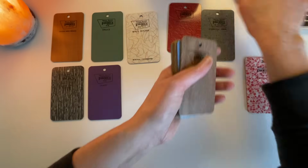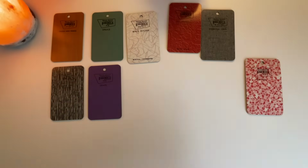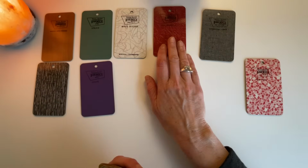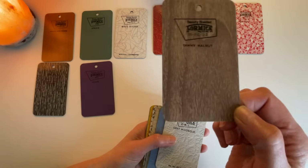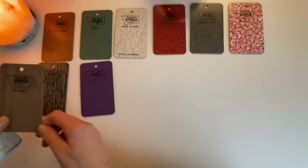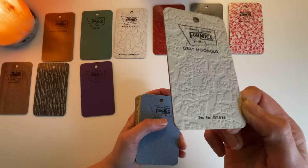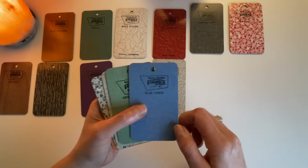Well, I don't know what category that goes in, because so far we have, hold on, I have to move this out of the way. Set it down over here. Okay, so far we have pickwood, and then just sort of the plain Skylark, Moonglow, linen, Capri, I don't know, Tawny Walnut, like a fake walnut wood. So does that go with pickwood? Maybe. Gray Moonglow. See, I think I could have that for a countertop. I think I'd actually like this. Yeah, that sounds kind of weird, but blue linen.